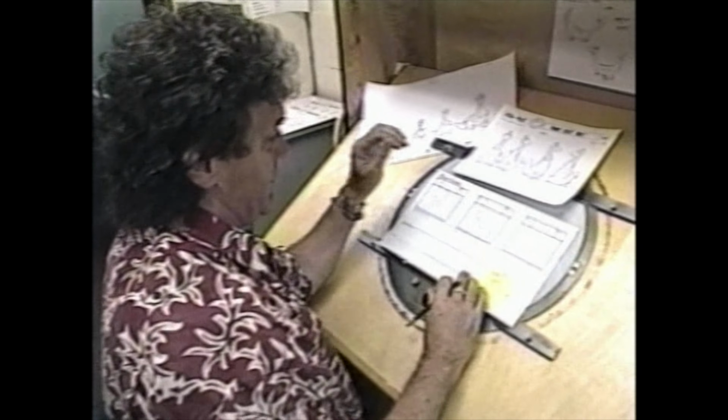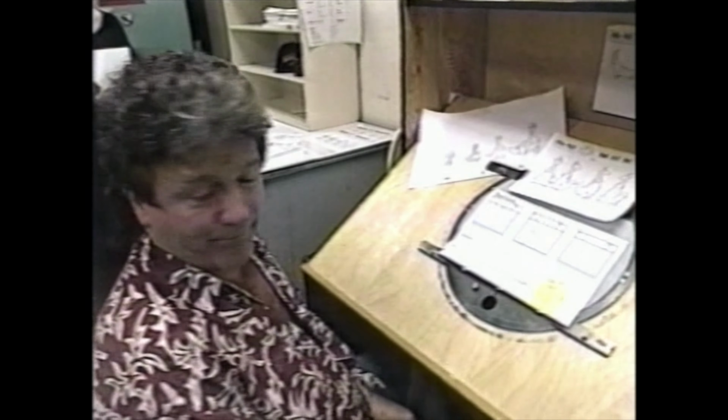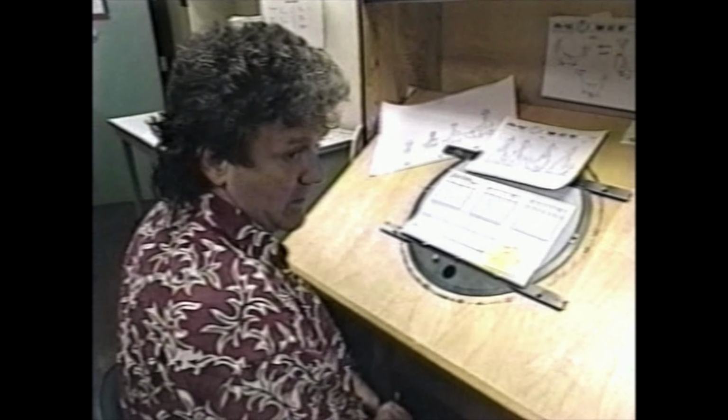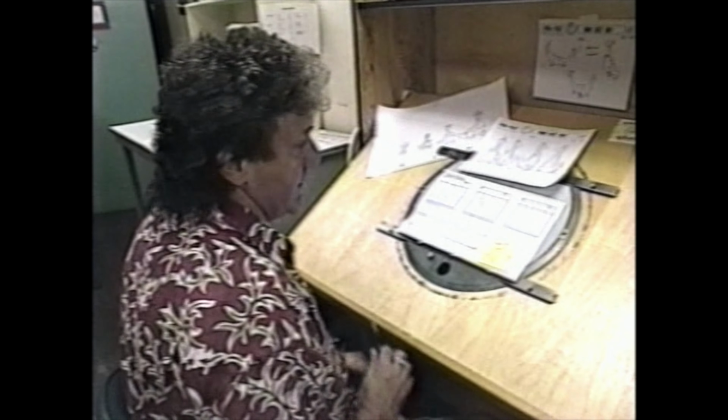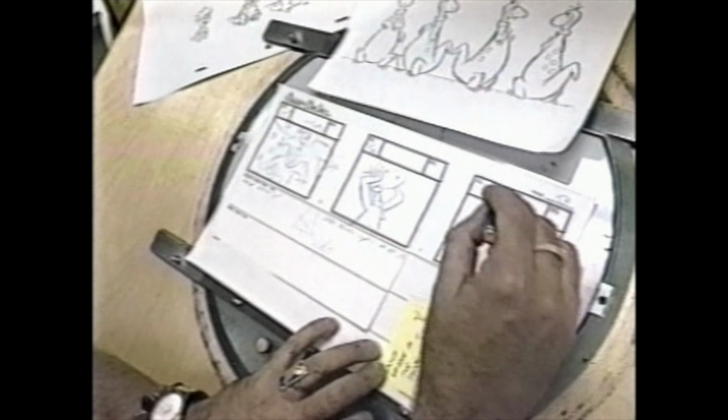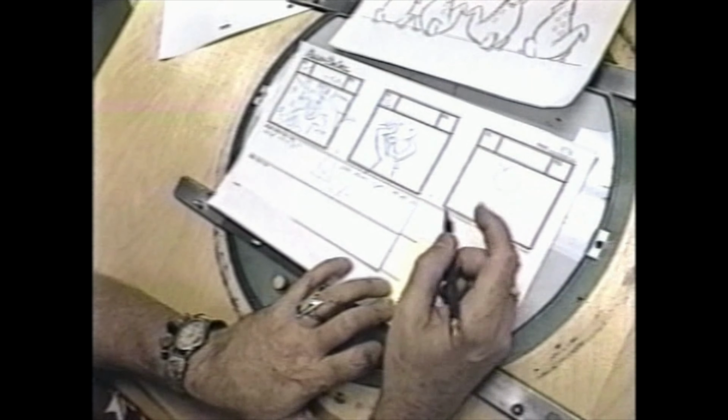This is a story idea Mr. Barbera had with Dino. And usually we have a script, a finished script, 14 pages or whatever. In this case, he just had an idea, and then we rough out the gags. He ends up like King Kong, climbing the Empire State Building.